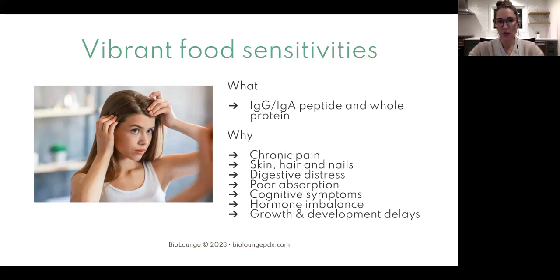Poor absorption. So we'll see, you know, kind of failure to grow in children sometimes when they have major food sensitivities. We use this for people experiencing cognitive symptoms, and that may be cognitive decline, but it may also be attention deficit disorder, it might be depression, maybe anxiety, et cetera, and hormone imbalance, just to name some of the reasons. And then I mentioned the growth and developmental delays. We do see that in kiddos fairly commonly.